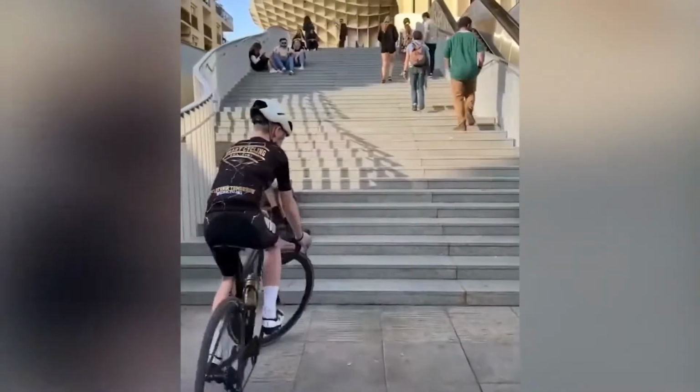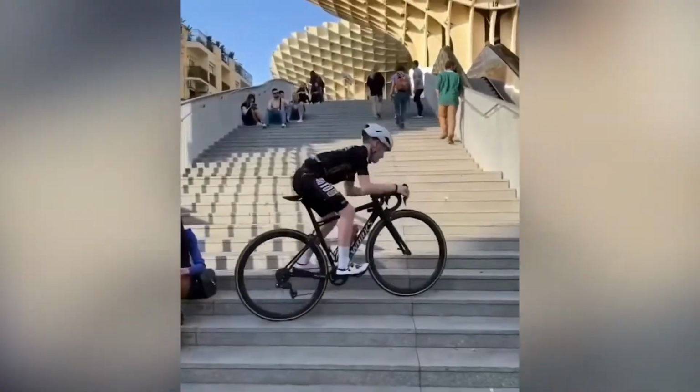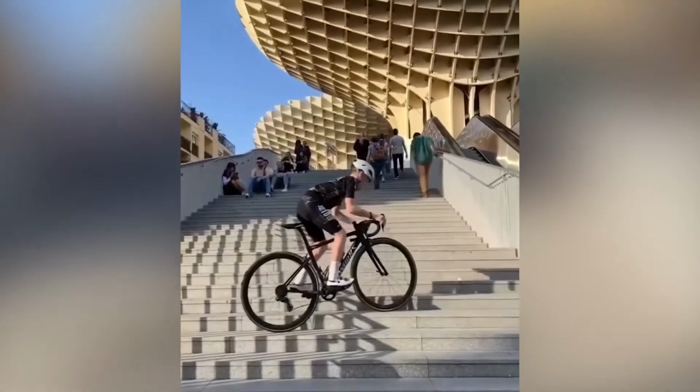Cycling downstairs is relatively easy, but this guy shows how bicycles can also be taken up the stairs with style. Very cool indeed, but don't try this at home.